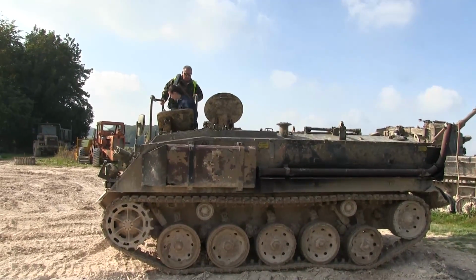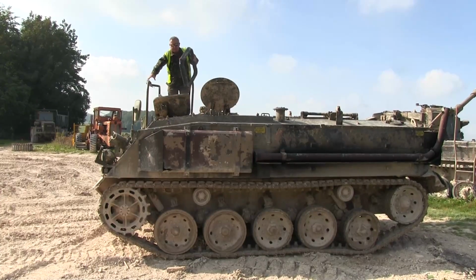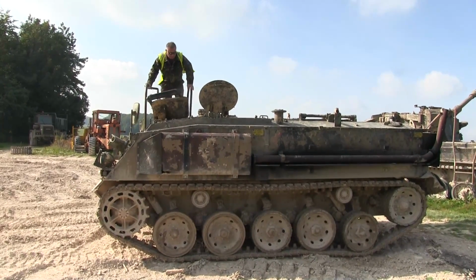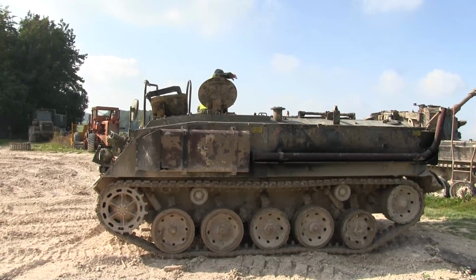There we go. She's going to get inside the driver's compartment. Just sit down for now. And hopefully she'll remember what she's told. Gear back, pop, forwards, gas.